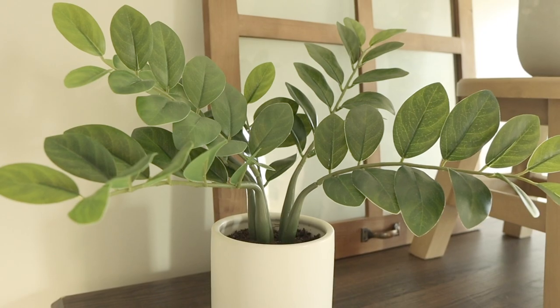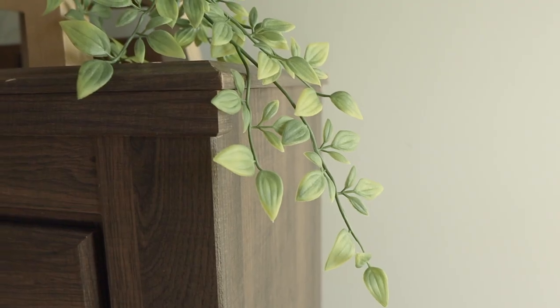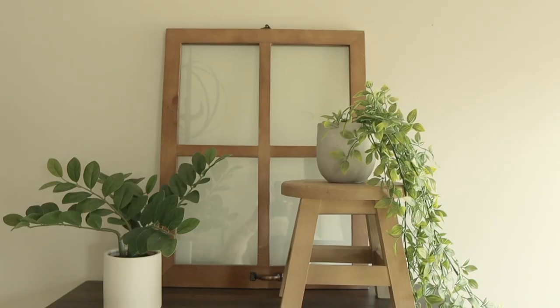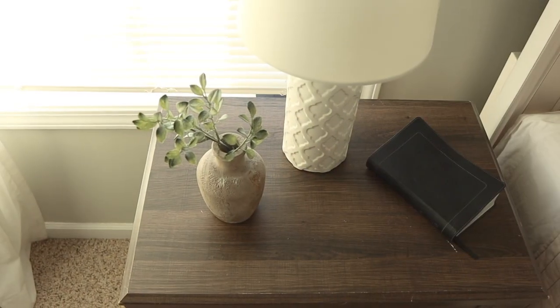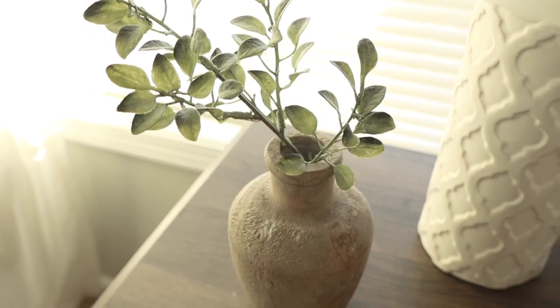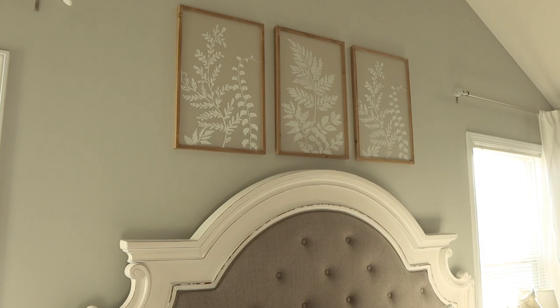I plan on adding a picture shelf next to this dresser above the chair with a few pictures of Taylor and Brooks and I. So I'm still looking for the perfect gallery wall for that wall, but I'm loving how everything turned out. It is such a relaxing space and one I really look forward to ending the day in.